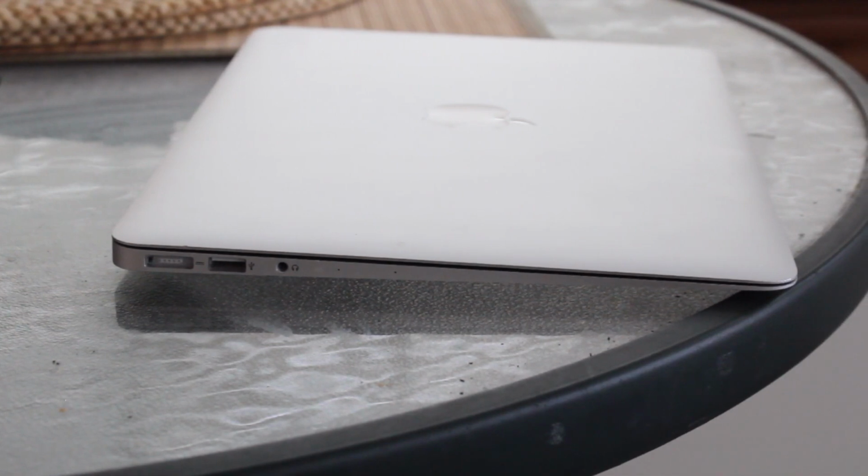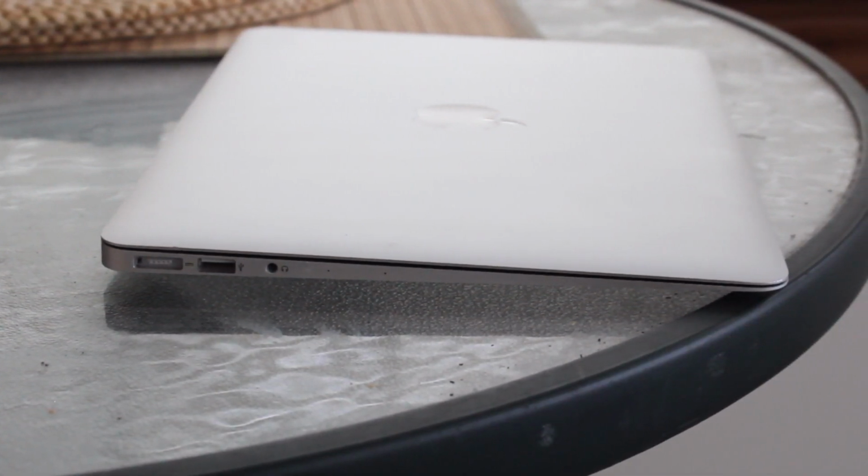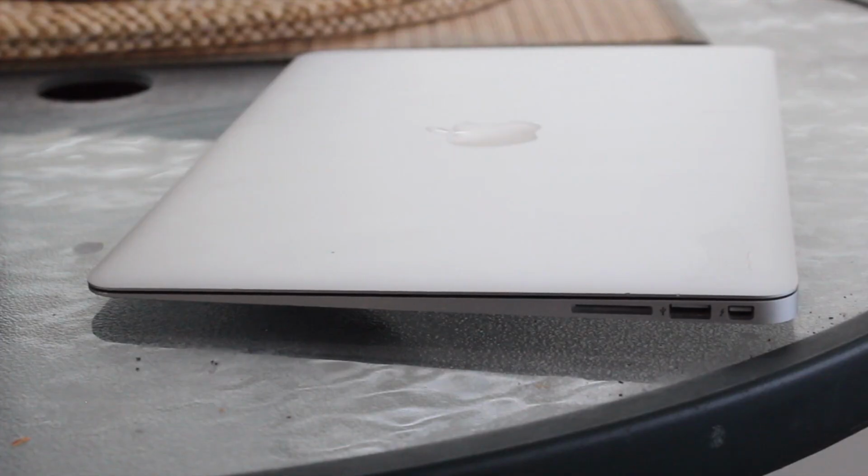So in terms of the overall bodies and the exteriors, that kind of covers it. I'll definitely say the M2 MacBook Air looks more modern, but I still think the 2015 MacBook Air has some character to it, and I don't think it's a horrible deal by any means.